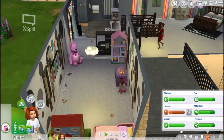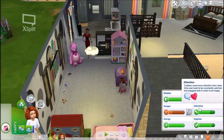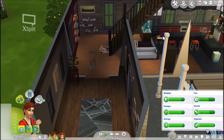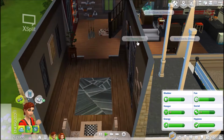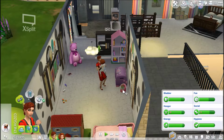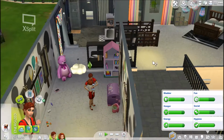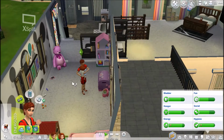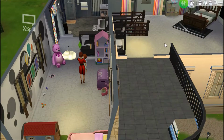You see, the difference here is they have this attention bar. So they need attention from older Sims. I don't know by older what that class is, whether that includes children or whether it only means adults. Oh, walking through that box. As you can see here, she needs to feed. So come down, put Sheena in here, and then we'll feed her. And then you can come up and clean just in time to go back down and get her out. There's one thing they don't have, which I can actually buy her.